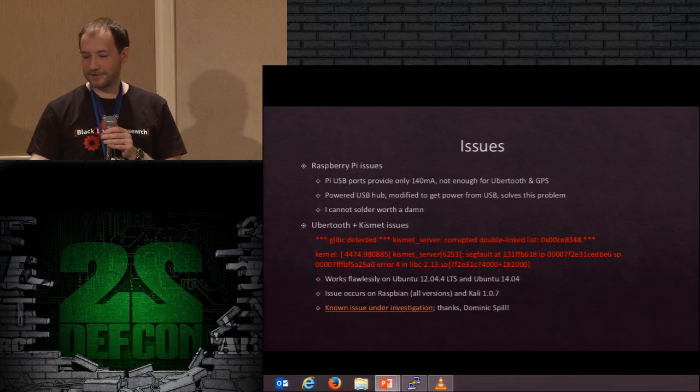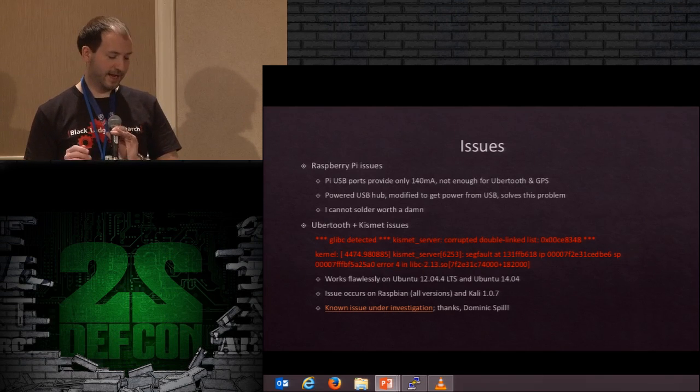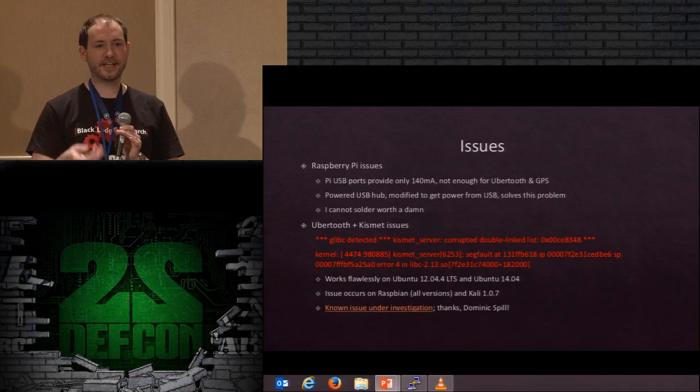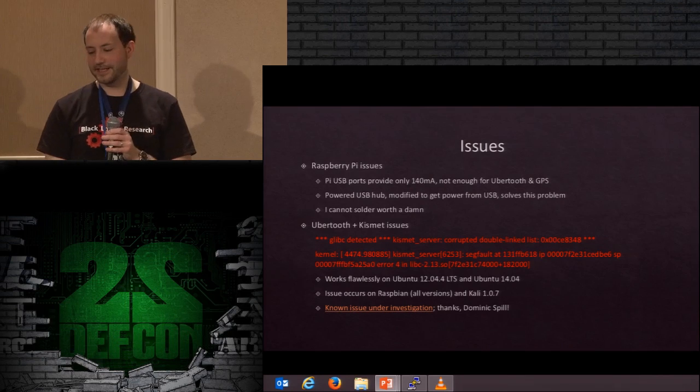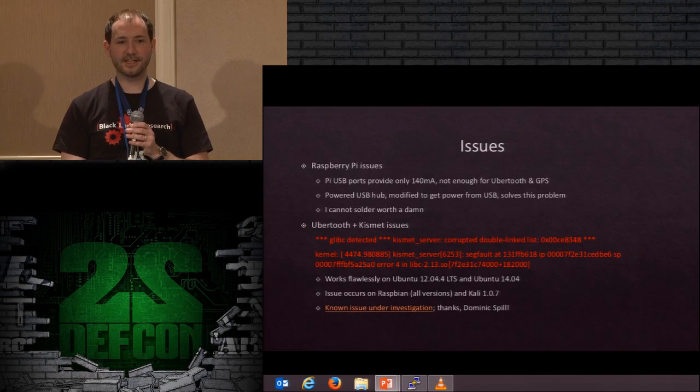I actually wrote a script so that Kismet's client and server are started separately. And if the server goes down, it just cycles it and starts it up again, and then the client reconnects to the server, so that I, once again, don't have to have a keyboard, don't have to SSH in. The device just runs autonomously, and it recovers from its own faults.